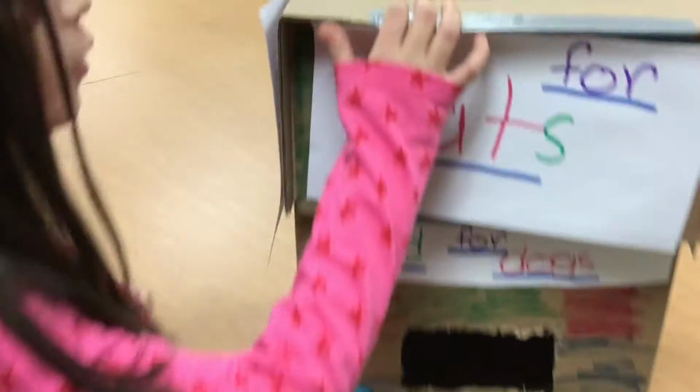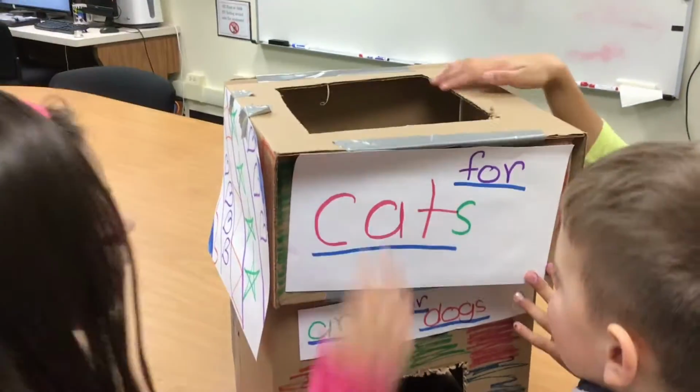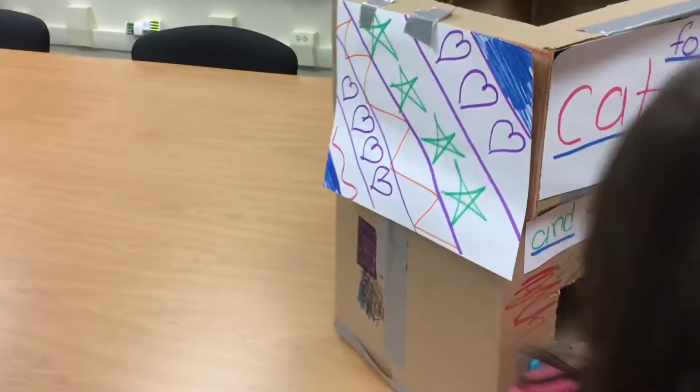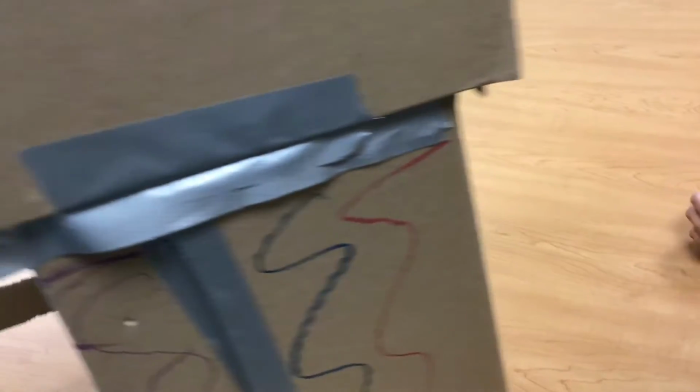This top one is their house, and since cats jump pretty high, we put a hole up there, and this is for the dogs. So I can see it. The dogs go in there? Yeah. Okay. So you have two separate areas for cats and for dogs.